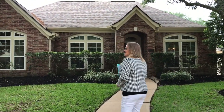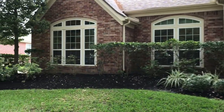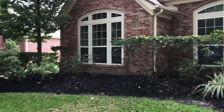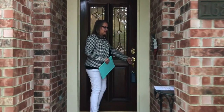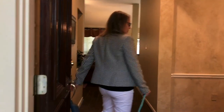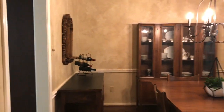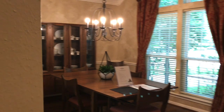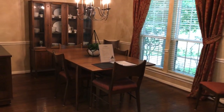Something I love about this house is the mature landscaping that you'll see out front. The windows were replaced with double pane vinyl windows, which helps with your energy costs. It's got a beautiful wood front door. And as you enter, you'll notice the gorgeous hardwood floors. To the right, you'll see the designated dining room with updated lighting and windows that shine lots of natural light in this area.